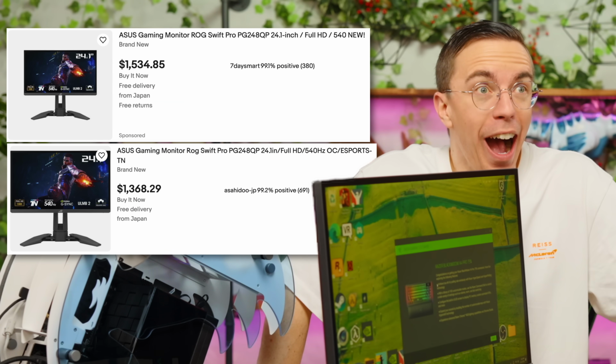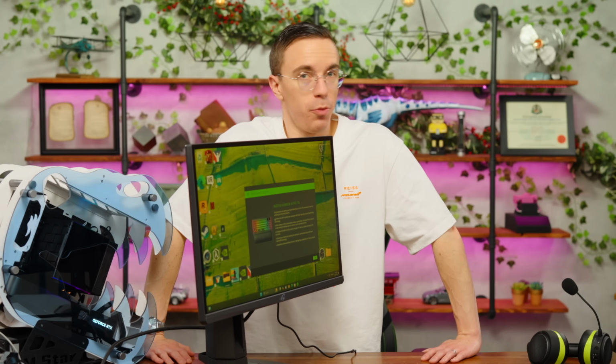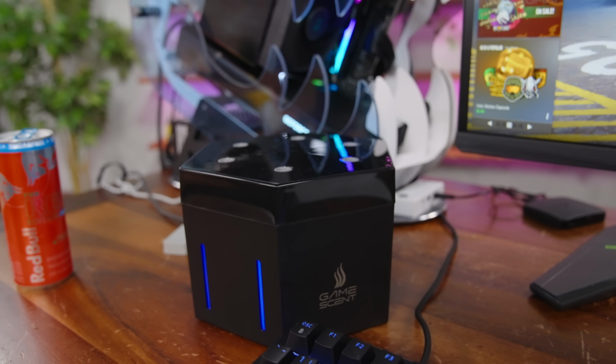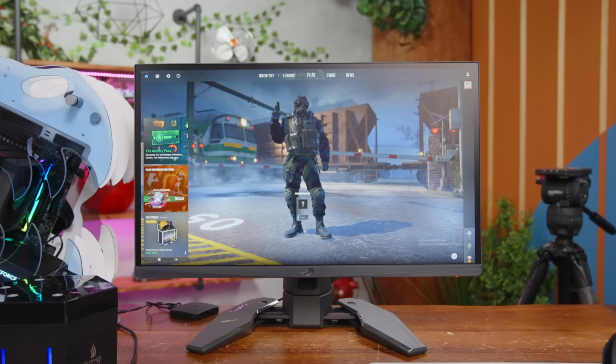Okay, next up on this video, can Austin see more than 540 hertz? Don't think I can. Now this is what I was missing. We've got the taste down. We have the GameScent, which is attached. I will say very, very annoying to connect. The monitor mostly worked. We had to fiddle with the NVIDIA drivers a little bit for that.